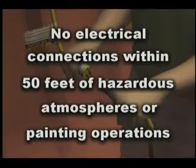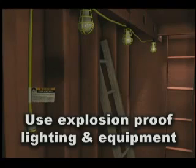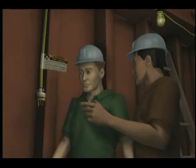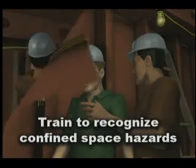There should be no plugs or electrical connections within 50 feet of hazardous atmospheres and painting operations. Explosion-proof lighting and equipment must be used when spraying flammable liquids. The employer did not make sure that employees entering confined spaces were properly trained to recognize hazards.